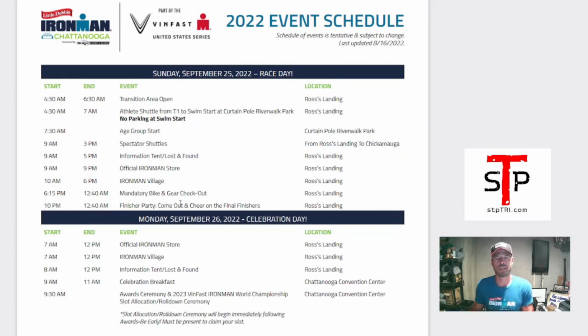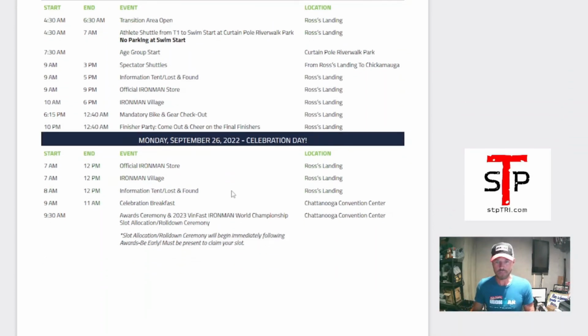10 p.m., finishers party. Come out and cheer on the final finishers. So basically they try to make a big deal for the final finishers. Then Monday is important, Celebration Day.